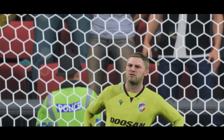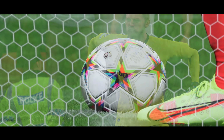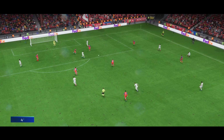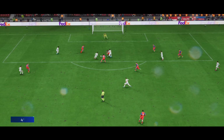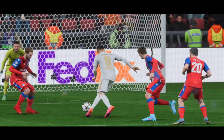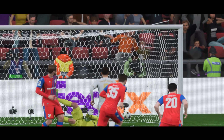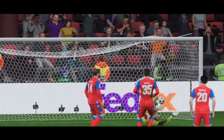And this Champions League group stage contest commences. Options in the centre. What's he going to do here? Müller. There it is! The opening goal of this match. And what a start they've made.